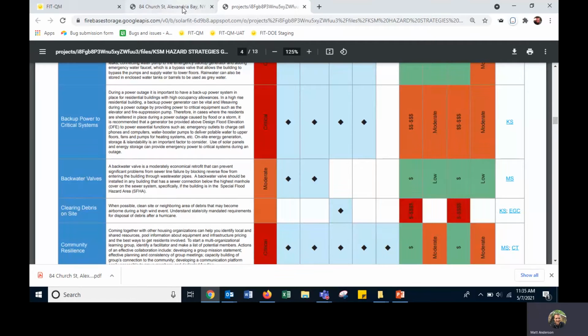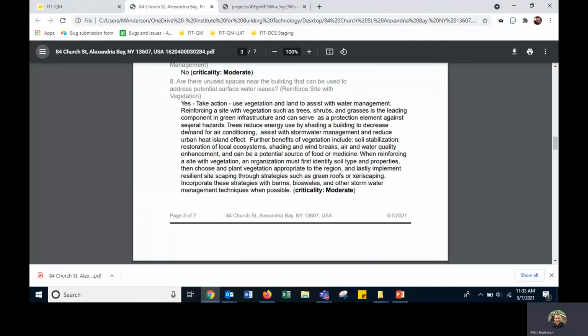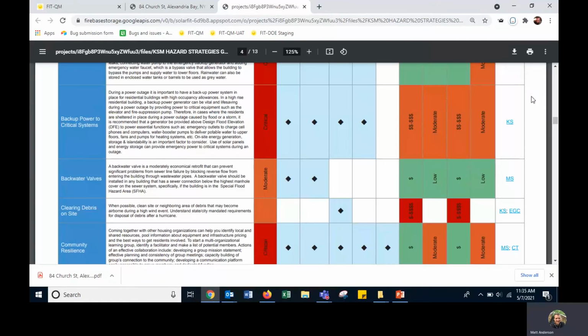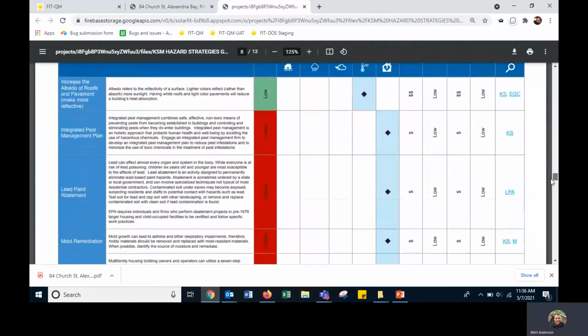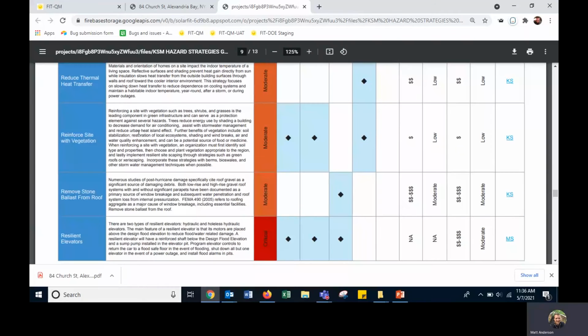For instance, we'll use our example, the unused spaces that could be used for vegetation or potential surface stormwater issues. Yes, we need to take action, and it's a moderate criticality. So we'll use this little section right here, reinforce site with vegetation. Each one of these questions will have this parenthetical phrase. We'll take this reinforced site with vegetation to the guide. It's alphabetical on the left. I'm going to scroll down to the R's. I apologize. And here it is, reinforced site with vegetation.